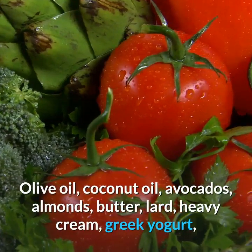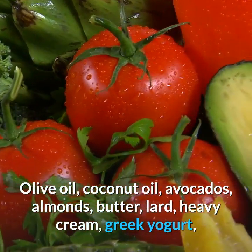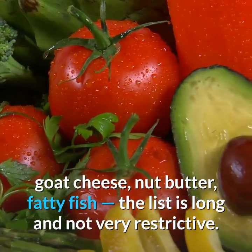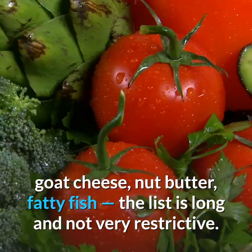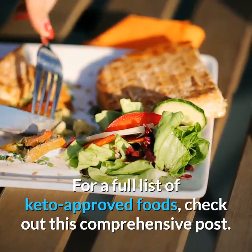Olive oil, coconut oil, avocados, almonds, butter, lard, heavy cream, Greek yogurt, goat cheese, nut butter, fatty fish, the list is long and not very restrictive. For a full list of keto-approved foods, check out this comprehensive post.